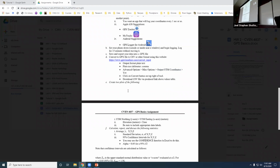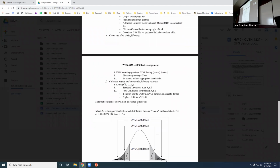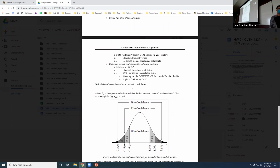Okay, so you'll get a download from this website, and then you can have this data. So you'll have XYZ data, and you'll do some statistics on it. You'll do standard deviation, and then a confidence interval. If you don't remember how to do a confidence interval, I'll give you a little refresher there. I know you guys haven't taken statistics with me, but this will be a quick refresher. And the idea of a confidence interval is, I'll mark it real quick.